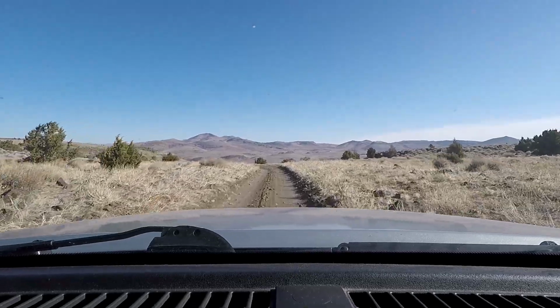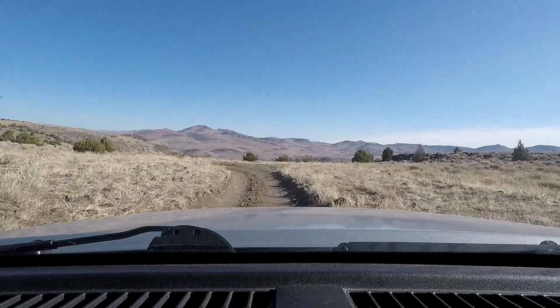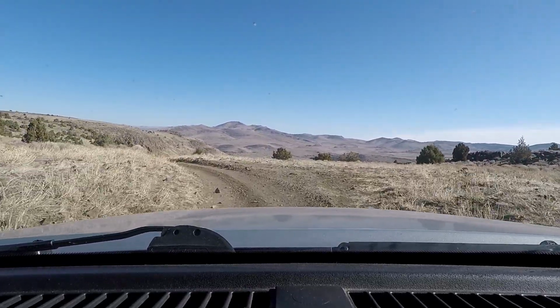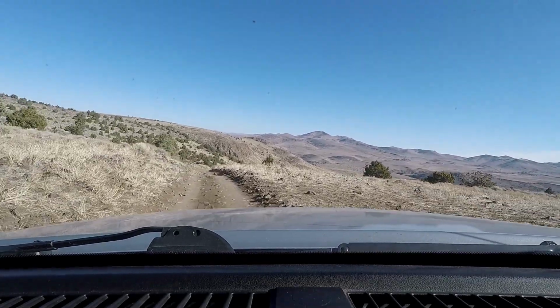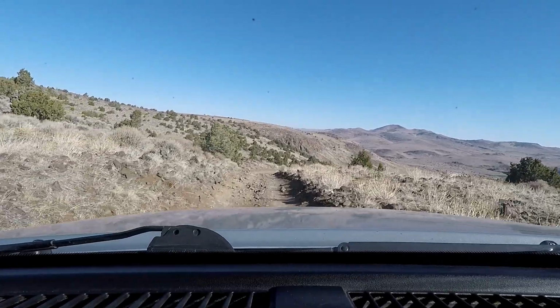Well, after taking in some scenery and doing some photography, we hit the trail again. We're at about the 6-mile mark here, and it was really a fun drive at this point. There's no need for 4-wheel drive. The views are insane, and just having a great time.